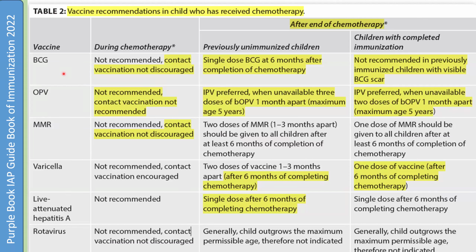Okay, now read varicella. All this we have discussed 100 times. Varicella during chemotherapy is not recommended. Contact vaccination is encouraged. After the end of chemotherapy, in previously unimmunized children, 2 doses of vaccine 1 to 3 months apart after 6 months of completing chemotherapy. And in children with completed immunization, 1 dose of vaccine after 6 months of completing chemotherapy. Remember, MMR and varicella are the same because both are live vaccines. For varicella, contact vaccination is encouraged, whereas MMR is not discouraged. Why are you encouraging it? We don't want varicella in the family. Measles, mumps, and rubella do not cause as much of a problem.